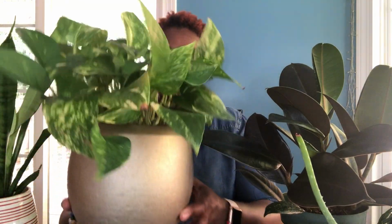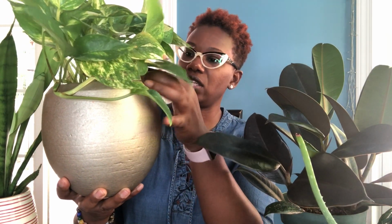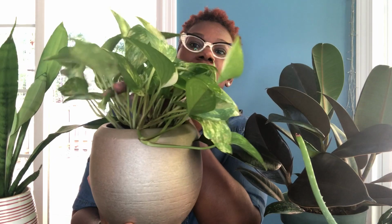Now, a pothos is a trailing plant. As it continues to grow, the leaves will start to trail. They're actually almost viney. If you look at how they're growing in here, it's almost viney, and they'll grow out and they'll trail, and they can become very beautiful and very large.